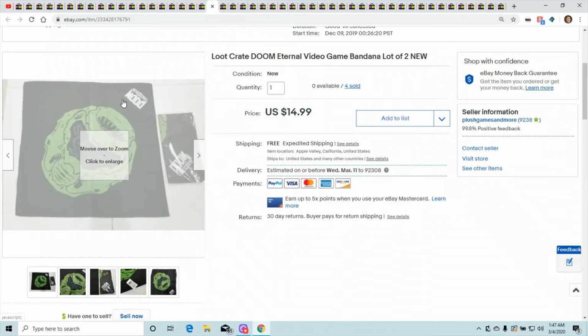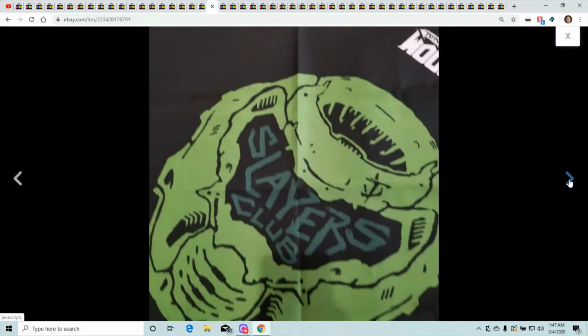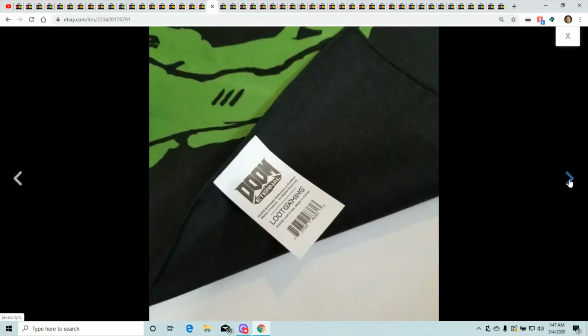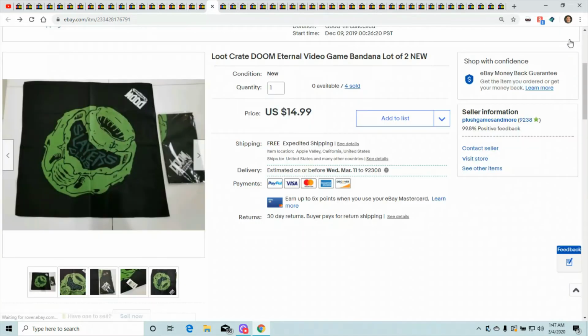These are the last of these. I picked these up for 25 cents at one of my favorite thrift stores. Not sure how they get Loot Crate items, I guess they just get them donated to them. And they throw them up for 25 cents each. So I put a lot of 2 of them for $14.99. I've sold all that I had. That was the end of it.